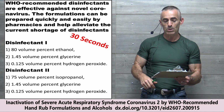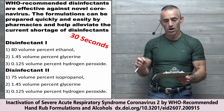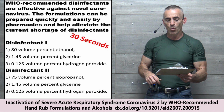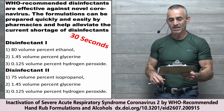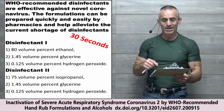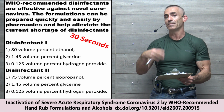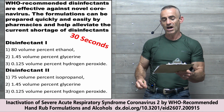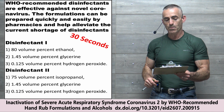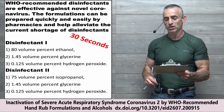Disinfectant 1, recommended by the World Health Organization, consists of 80 volume percent ethanol, 1.45 volume percent glycerine, and 0.125 volume percent hydrogen peroxide. Disinfectant 2 consists of, I know you're going to look a little bit on the math there, 80, 75, but again, work with it, 75 volume percent isopropanol, 1.45 volume percent glycerine, and 0.125 volume percent hydrogen peroxide.